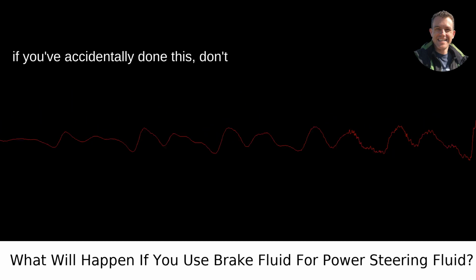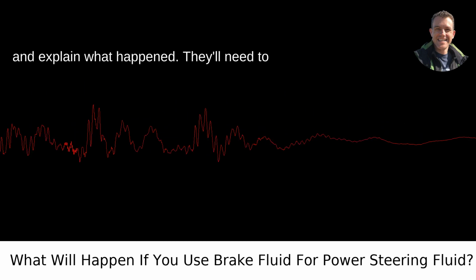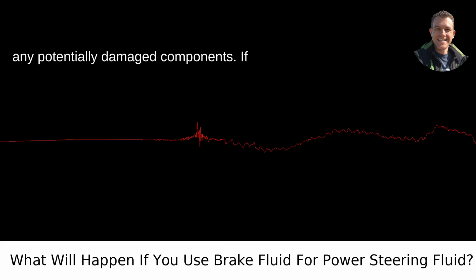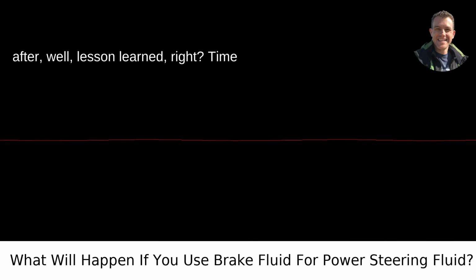Now, if you've accidentally done this, don't hit the panic button just yet. Don't start the car. Get the car towed to a mechanic and explain what happened. They'll need to flush the system thoroughly and replace any potentially damaged components. If you're reading this before making the mistake, great. If you're reading this after, well, lesson learned, right?